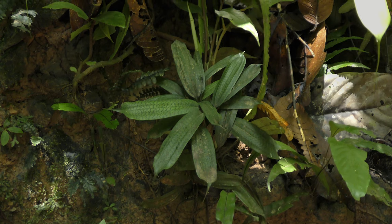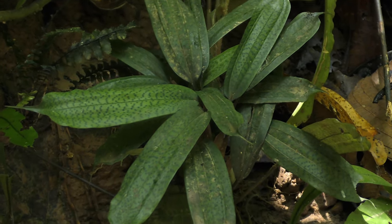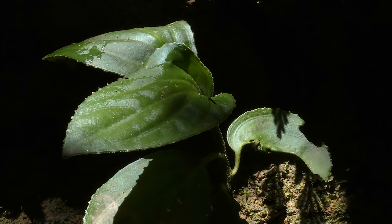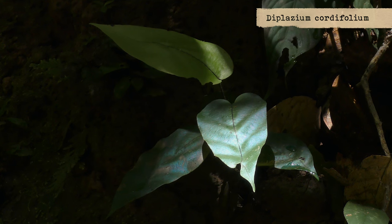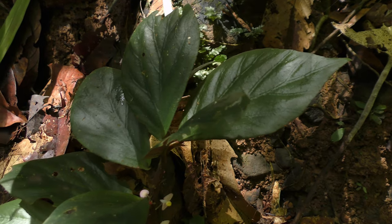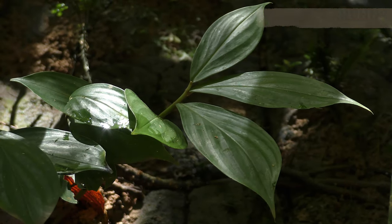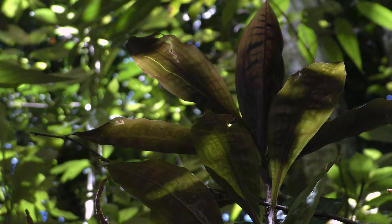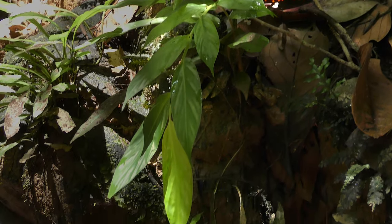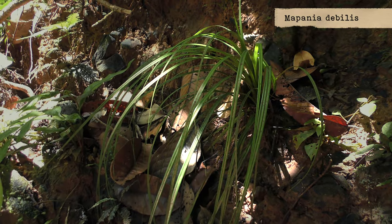Tiny species of Mapania, and it is very beautiful due to the dark green design of the veins on the leaves. And we have to say that this place is incredibly rich, because here I see also just above a Pentaphragma. Here the Diplazium cordifolium with the bluish frond. Here a small Schismatoglottis. Here is, of course, the begonia. Here a Costus. Here a bigger Schismatoglottis. And when I move, an erect Amischotolype among the Commelinaceae, here a small Globba in the gingers, ginger family. Here is probably a young stage of a pandanus, many different ferns, so it's incredible.